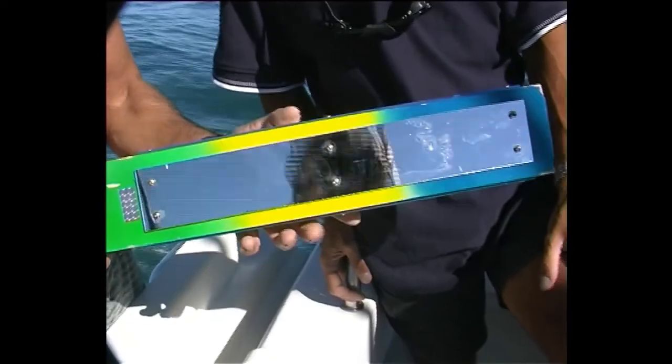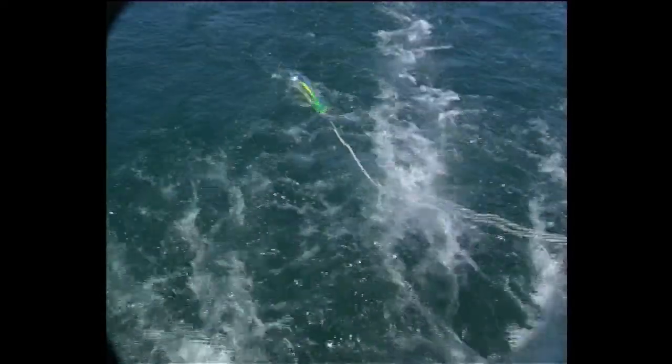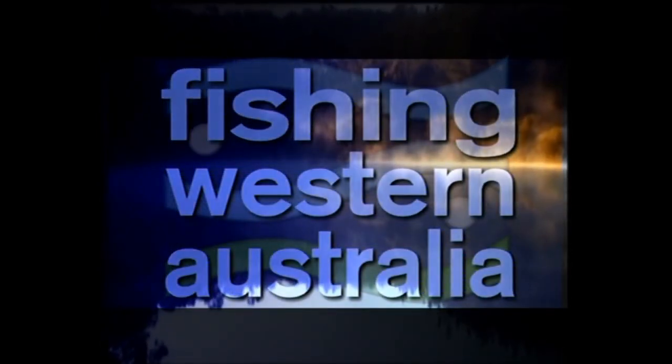This is the second one we've got. The last one we've got, it's got a lot of teeth marks in it. All right. But they seem to work quite well. Okay. So we'll give it a shot. So that doesn't matter which way it swims or anything? Nah, as long as it's always doing something.